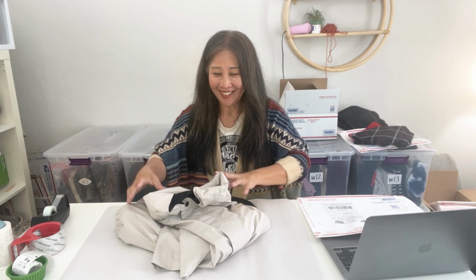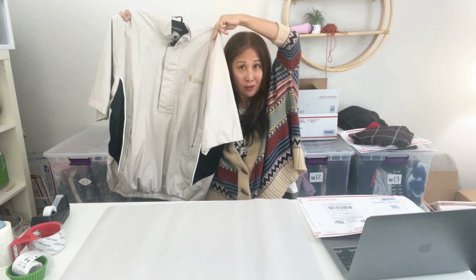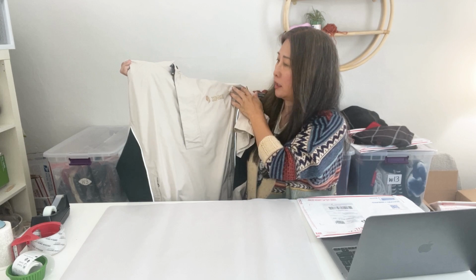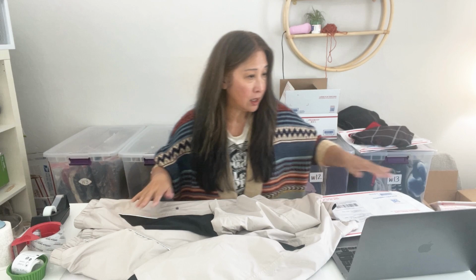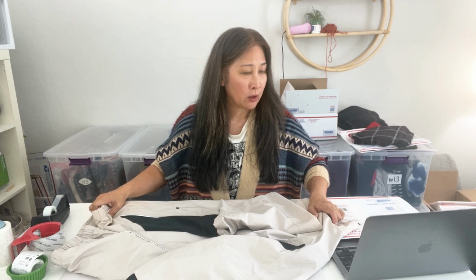So anyways, this is a Poshmark sale. It's a FootJoy jacket, lightweight jacket. There's the FJ logo. It also has a golf course embroidery on here. It says Wailea Maui, Hawaii. And this jacket is in excellent condition, like new condition. The title for this is FootJoy Jacket Men XL Beige Black FJ Short Sleeve Golf Windbreaker Rain Half Zip is the title.